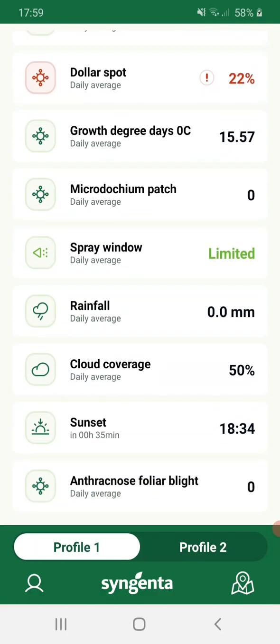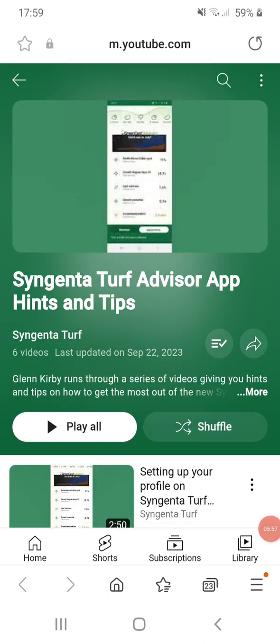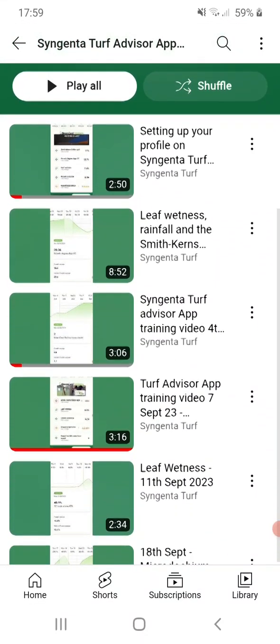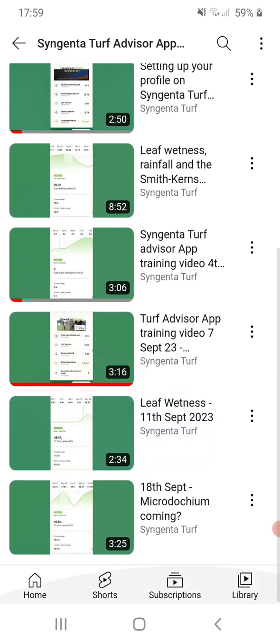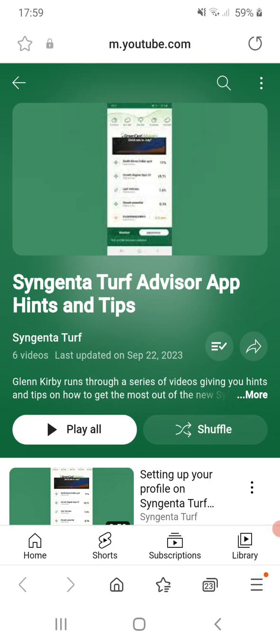There's only one other thing I want to mention before I go. If you click on the bottom left hand corner, that little person down in the bottom left, you will bring up your profile settings. Now what you can do is look at the educational videos, which is the fourth one down, and that will take you through to YouTube, where you will find these educational videos. There you go: setting up your profile, leaf wetness, training videos, all sorts of things, and we will continue to add those in to help you get more out of the app.